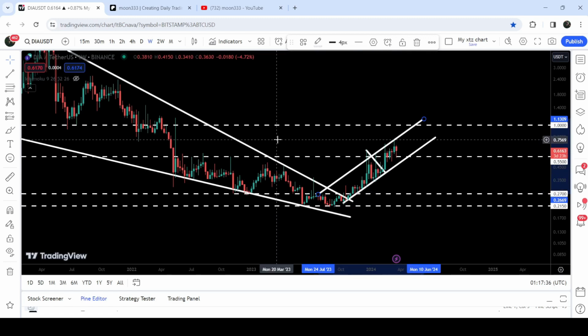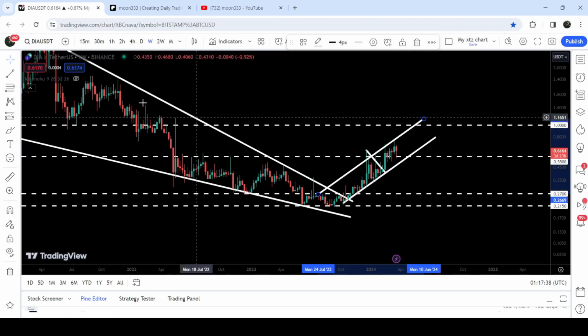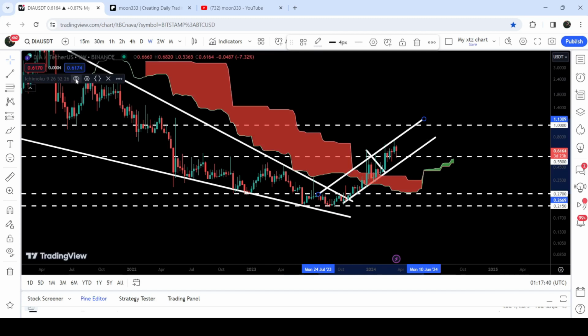But there is also a very nice and bullish development on this weekly time frame chart, which is that the price line has also broken out of this very, very long and huge resistance of the Ichimoku bearish cloud. And therefore, if the price line breaks down the support of the channel, then this cloud can work as a very strong support this time.